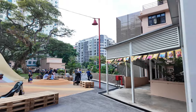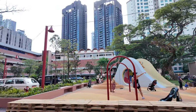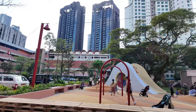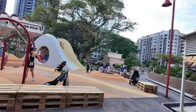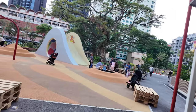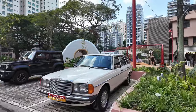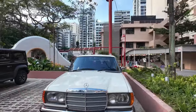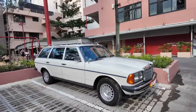And you also have a modern seesaw. Of course, without the sand and all that. But the colors make it look like sand, but it's not sand. Of course, all these are for safety reasons. There's a classic Mercedes E-Class over here. Well maintained.